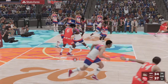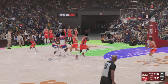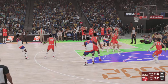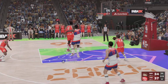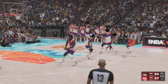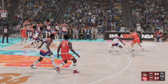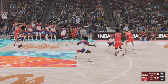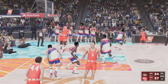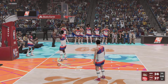West misses. As a big, once you get positioned inside, it allows you to fight and come away with a lot of tough boards. White for three. Russell with the rebound. Russell's got his fourth rebound in this one. He's guarded by White. Russell, a screen on White. Inside. And he converts the layup. Russell's got his first 2 points.